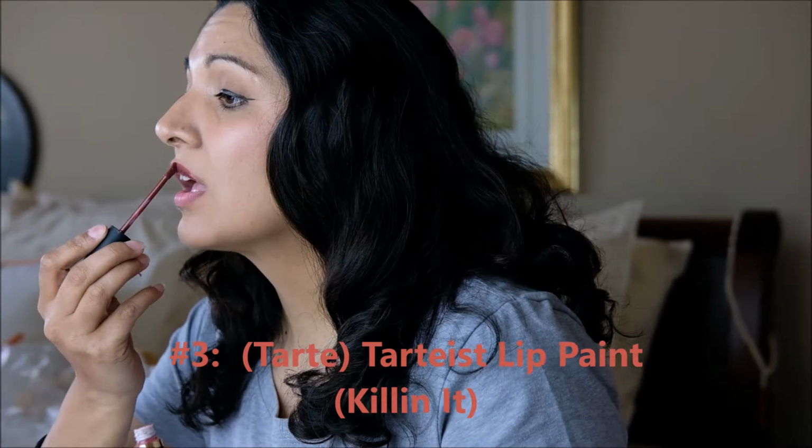This applied really nicely. The applicator on this is amazing. It's really smooth. Everything applies very evenly. The color goes on, I mean, almost like a dream. It's very difficult to make mistakes. As you can see here, it does not transfer, and this will actually last you all day. The negative, as you can see here, after a couple of hours, it did get a little patchy, so I wasn't entirely happy with it.